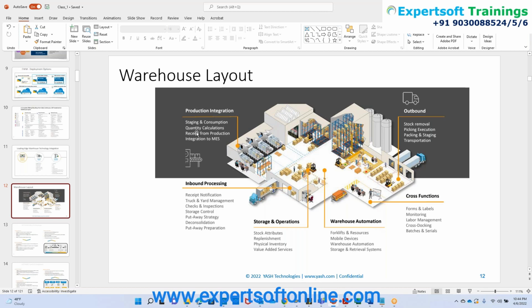As I said, quality and production we can cover in this. Yard management we will also cover, how a truck comes here. We will put a security gate, see how it passes through the security gate, and you can park here, then it goes in. Those scenarios we will also cover as part of the training. Any questions?